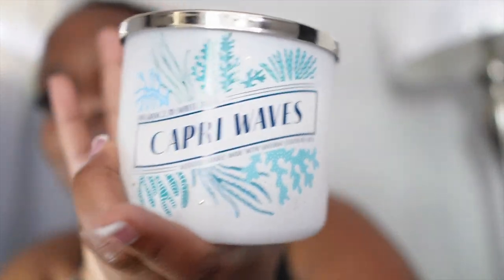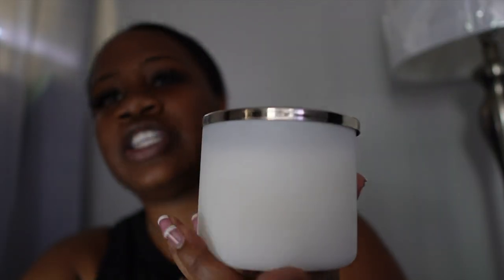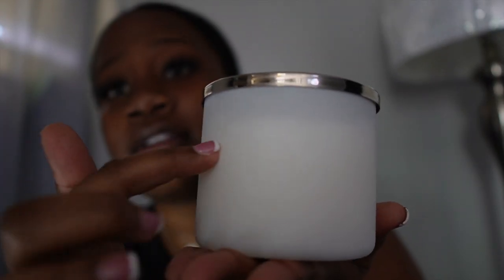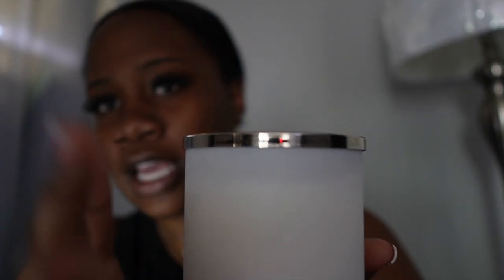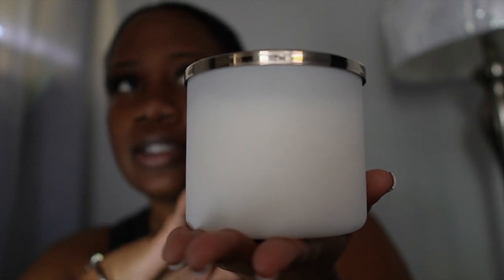Like, it's soft, but it's still, you know, strong or whatever. I don't like the packaging too much, but what I do, y'all, I just turn it around this way. And I love how this white frosted glass looks. It just looks so alien. I lit it yesterday and I had to turn this way, and it just looked so cute in my room. So, yep, I like that.